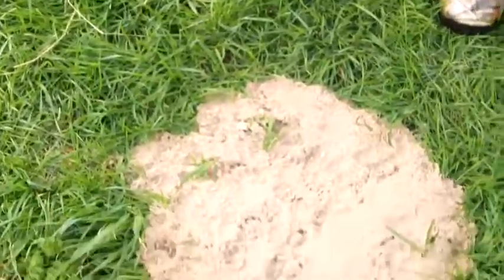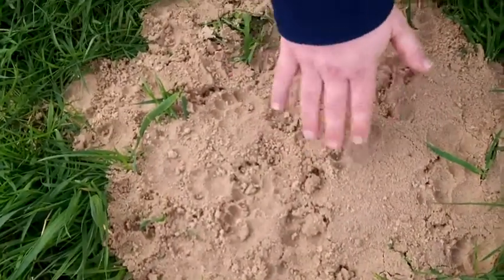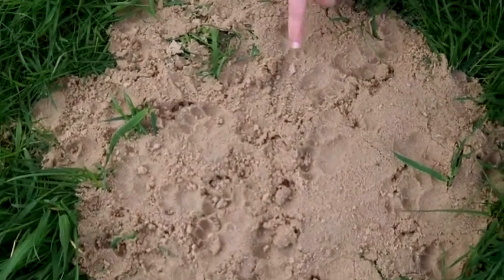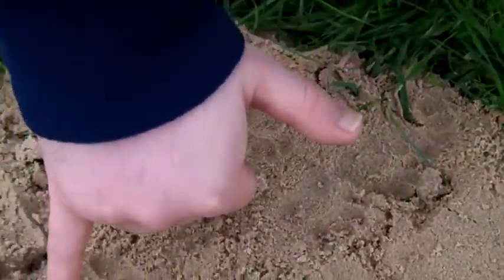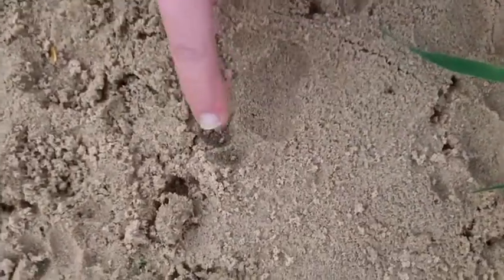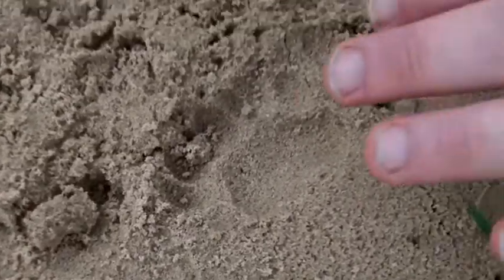So this is the first sand trap, and you can see that we left a pile of peanuts on the surface there, and we had a lot of activity last night. There's some smaller front pad prints and rear, and there's some that are quite bigger, but what you'll see here is just clearly by the number of toes, unless we've got mutant badgers, this is a double print.